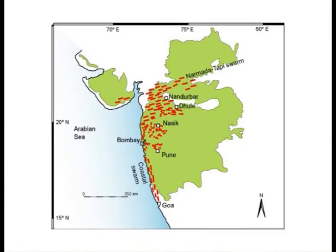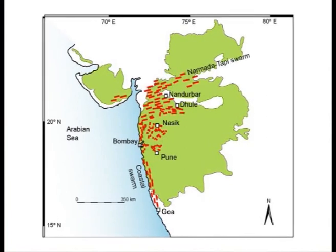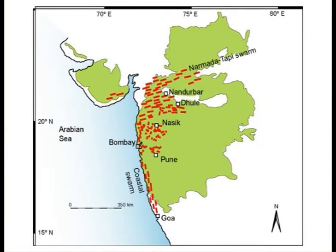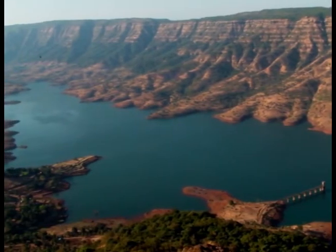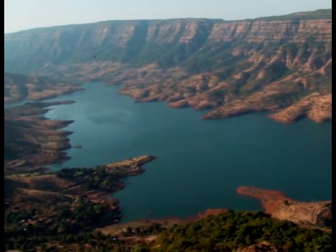The Deccan Traps are a large igneous province located on the Deccan Plateau of West Central India, that is between 17 degrees to 24 degrees north and 73 degrees to 74 degrees east, and one of the largest volcanic features on earth. They consist of multiple layers of solidified flood basalt that together are more than 2000 meter, that is 6562 feet thick, and cover an area of 500,000 square kilometers, that is 193,051 square miles, and a volume of 512,000 cubic kilometer, that is 123,000 cubic miles.